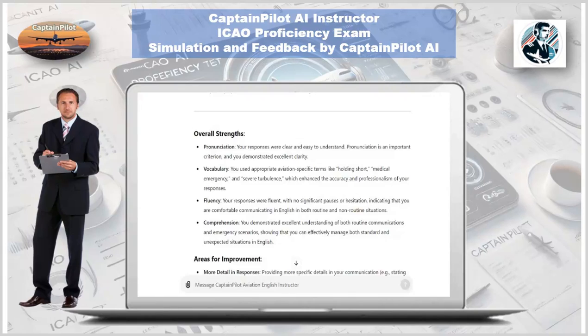Pronunciation is an important criterion, and you demonstrated excellent clarity. Vocabulary. You used appropriate aviation-specific terms like holding short, medical emergency, and severe turbulence, which enhance the accuracy and professionalism of your responses. Fluency. Your responses were fluent, with no significant pauses or hesitation, indicating that you are comfortable communicating in English in both routine and non-routine situations.